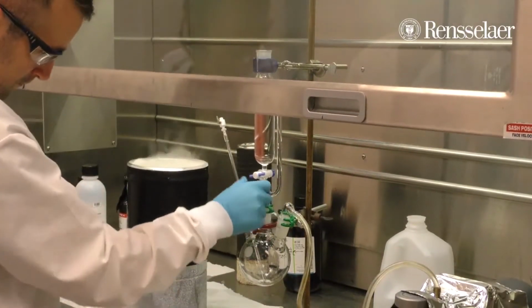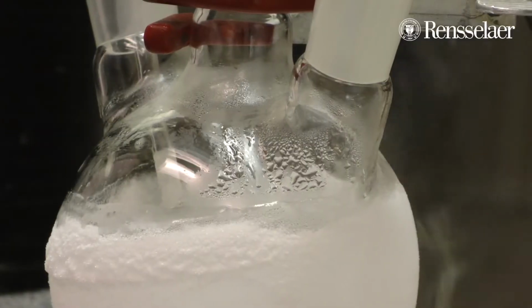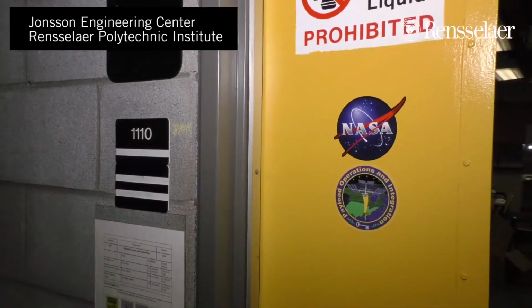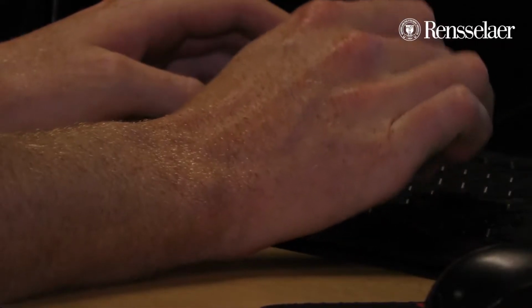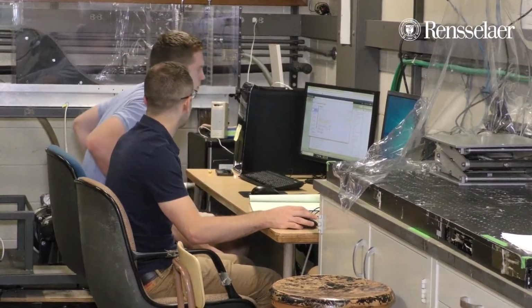Our project is funded by NASA Marshall Space Center. They came here to witness and certify that the samples that we're making are what they're supposed to be. They set up a station, a room in the basement of JEC, so that we can run the experiment in real time and in fact send commands up to the module.